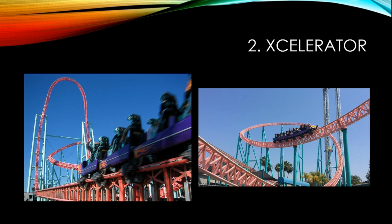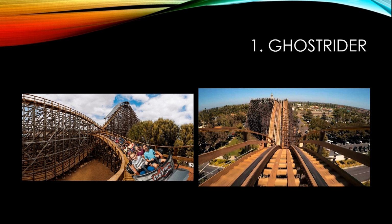Alright, so now you all know what number 1 is. It's Ghost Rider. Okay, so I had a hard time deciding, but I ultimately chose Ghost Rider as my number 1 because if you ride in the back row, then it is absolutely phenomenal. It's such a good ride.